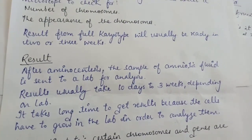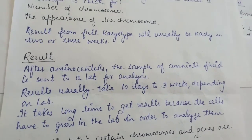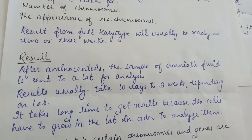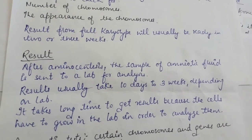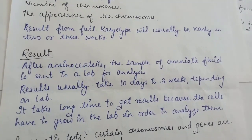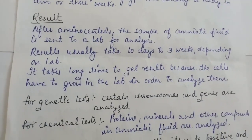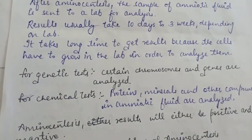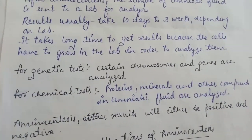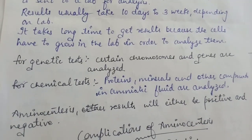After amniocentesis, the sample of amniotic fluid is sent to a lab for analysis, and results usually take 10 days to 3 weeks depending on the lab. It takes a long time to get results because the cells have to grow in the lab in order to be analyzed. For genetic tests, certain chromosomes and genes are analyzed, and for chemical tests, proteins, minerals, and other compounds in the amniotic fluid are analyzed.